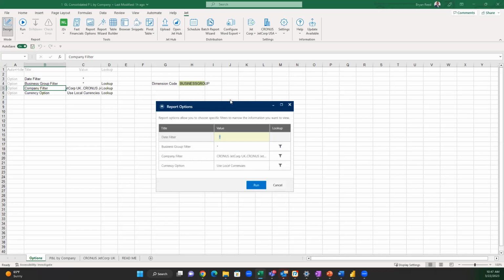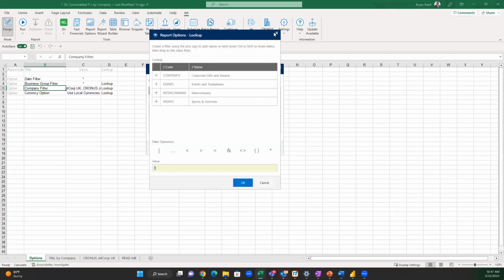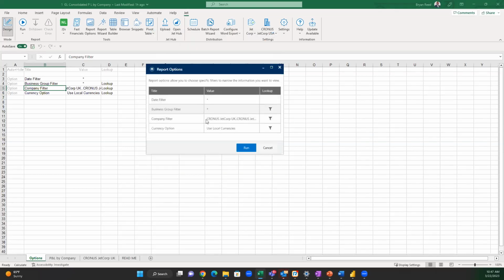So everyone, whenever I run a report, my report filters are going to come up. Again, this is a pre-built report, so these filters are pre-modified, but you can go through and modify these as well. You can set more nuanced filters with our filter options here and our filter operators. And then again, these are completely modifiable and customizable through our report options section here. So let's go through and run this report.